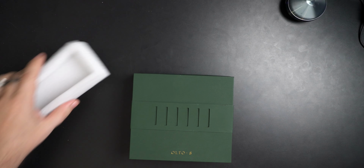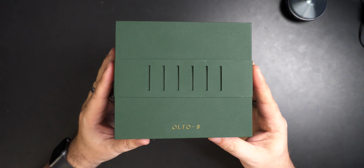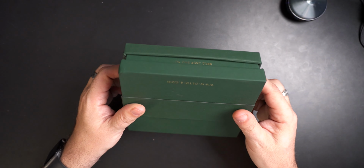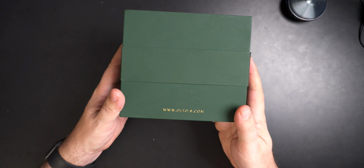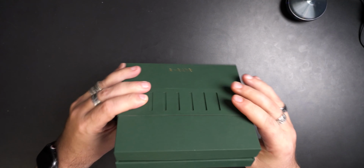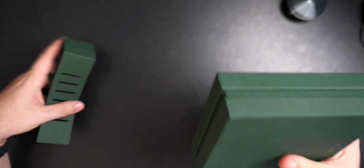So we get this lovely OLTO 8. And it's a lovely heavy duty box. Hopefully you guys can see that, right? Then it has your web address right down there. Excellent. Time to the best time. I'm not sure what to the best time means, but whatever. We're going to slide that down. Okay.